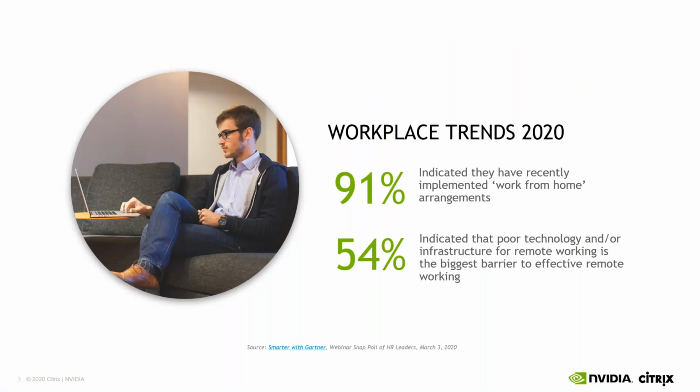Great, thanks, Rubal. Let's start by taking a few minutes to talk about some of the trends in the workplace today. In a recent Smarter with Gartner webinar, they conducted a snap poll of HR leaders, and 91% of those surveyed indicated they have recently implemented work from home arrangements. Some of you in the audience may be one of those. Many of you are. And then 54% indicated that poor technology and or infrastructure was the biggest barrier to effective remote working.